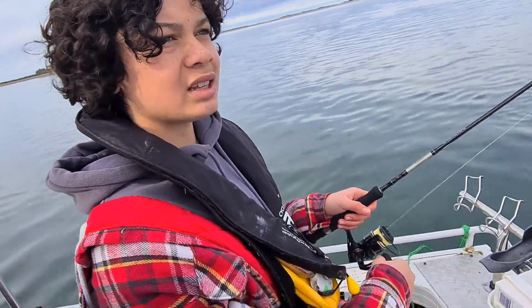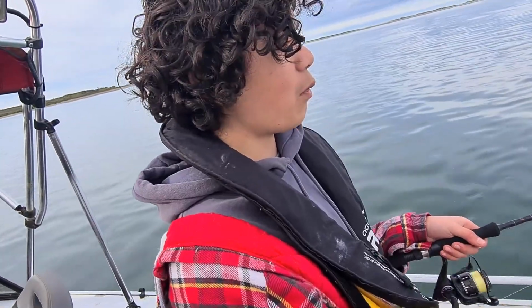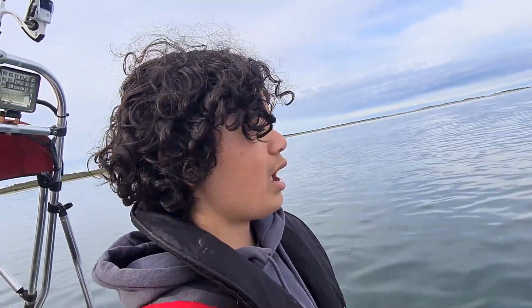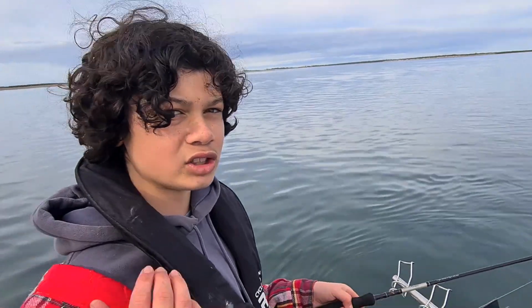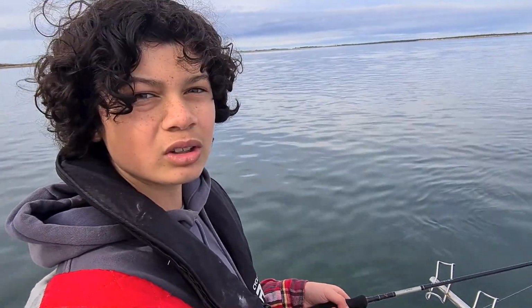So today has been an exploring day and I reckon it's going to be part one to a part two because we've just been exploring today. We caught two swell sharks, which is all right, but we found our spot for next time. So next time we've got to go straight out to that spot. Hopefully we can get a gummy shark or two. But today it's been an exploring day.